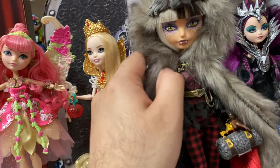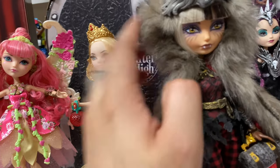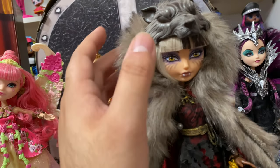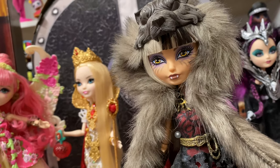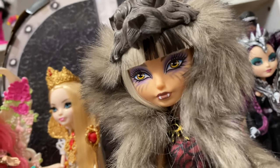And here is Cerise. I think she's got predominantly gray, like, white hair, though, with brown streaks. It's the opposite of a real doll. Look at her face.